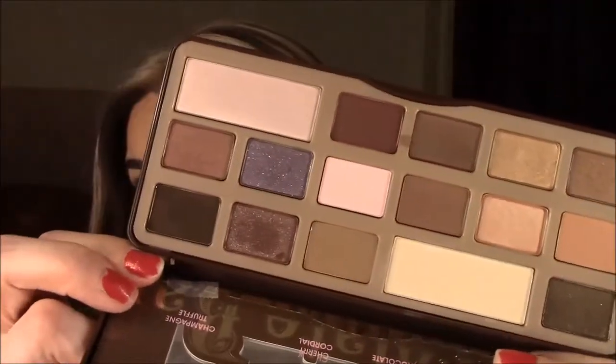In comparison to last year, the chocolate bar palette, maybe, was this last year? I only picked this up in April this year, and I have been loving it ever since. It doesn't look like it's gotten a lot of love, but I have used it quite a bit. But this one, they just hit it out of the park. They nailed it completely. This is a beautiful palette.